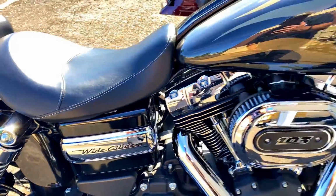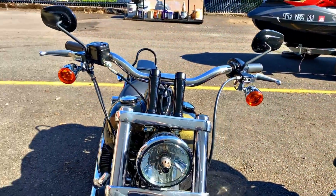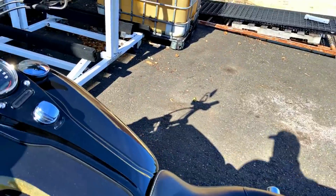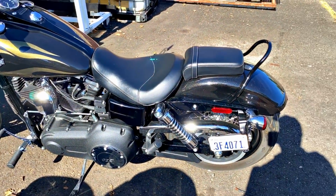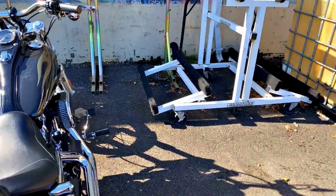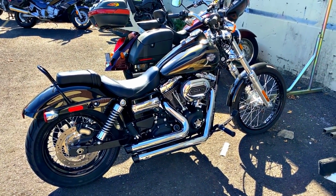Wide Glide. Look at that beautiful 21-inch up there. She is a looker. Man, I wouldn't be able to afford it, because whatever they'd sell it for, that's what I'd have to pay for it. Harleys are in extreme high demand. We're snatching these things up as fast as we can. They're getting them from auction and everywhere else. It's crazy. Harleys are hot.